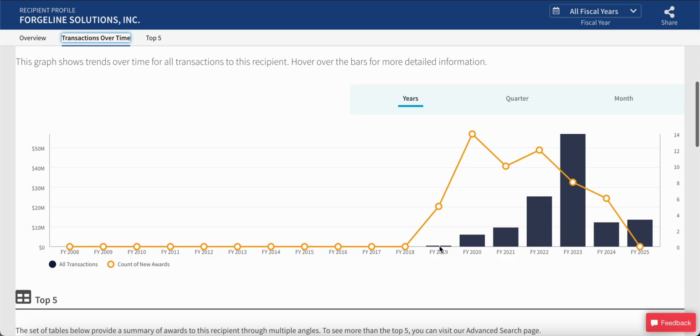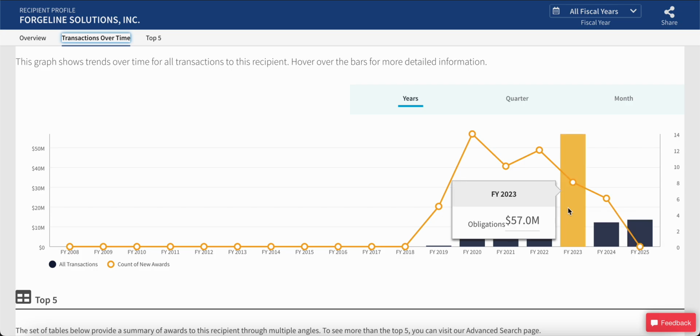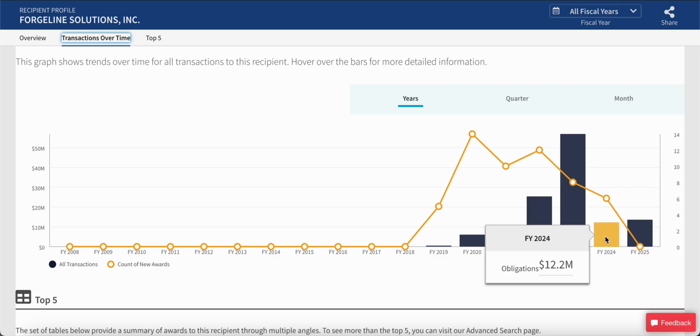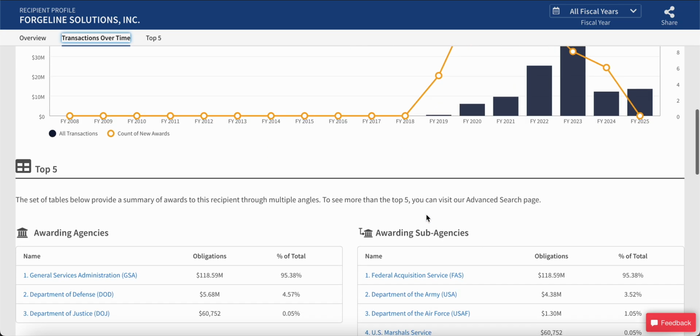So we start to see Lost Arrow's first award. This is probably to put out prototypes. They get $500,000. 2020 they get $6 million. 2021 they get $9.6 million. 2022 they get $25 million. 2023 they get $57 million. 2024 $12 million. This is probably a huge contract obligation. They probably had to make a bunch of stuff. And then 2025 we're so far currently in the new fiscal year at 13.6 mil.